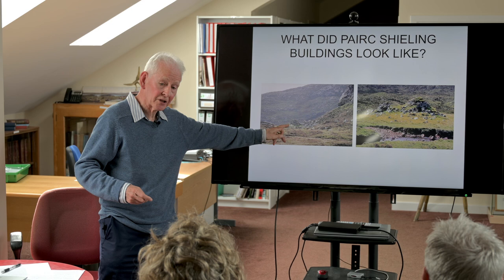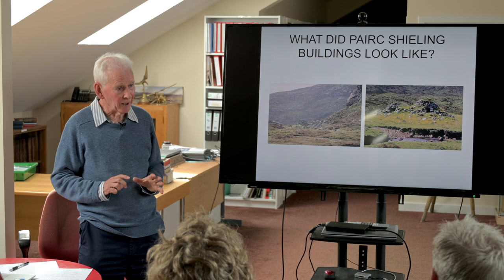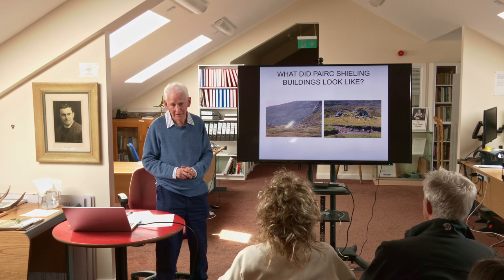But that one still exists today. That picture was taken 15 years ago by me. So I think there are examples of the original Bochan-shaped Shielings that are still in existence. And I think that's probably what the Shielings of Pairc looked like.